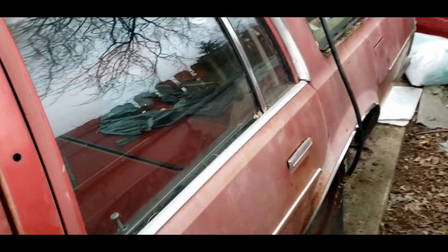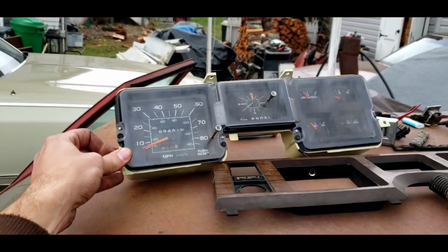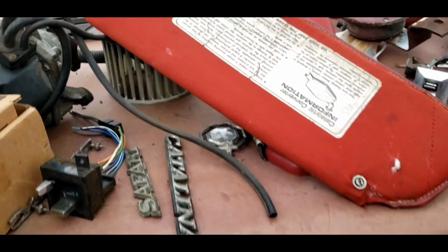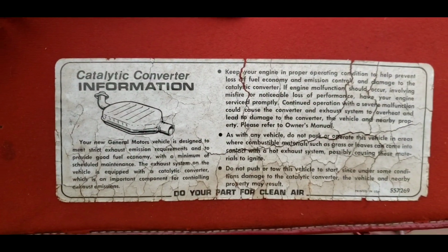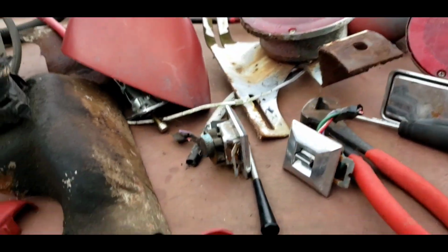This car has 269,000 miles. So I pulled an assortment of stuff that seems to be worth keeping. This I just pulled because I thought this was cool. I might scan that. These are off of a truck bed. They were just stored in here.